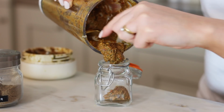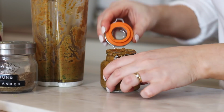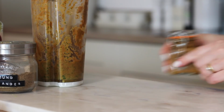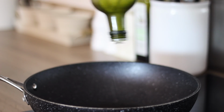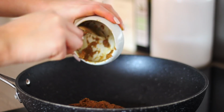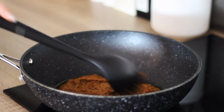This also makes 2 good portions of curry paste for me, so I place half in a small storage jar and keep it in the fridge, and that'll last a good 4 days, but it can be frozen too. I then heated a couple of tablespoons of oil in a wok and then added in the other half of the Thai inspired red curry paste. It's around 3 to 4 tablespoons.